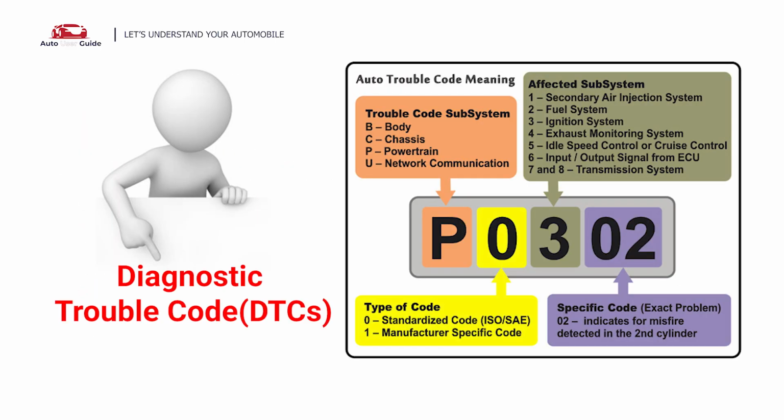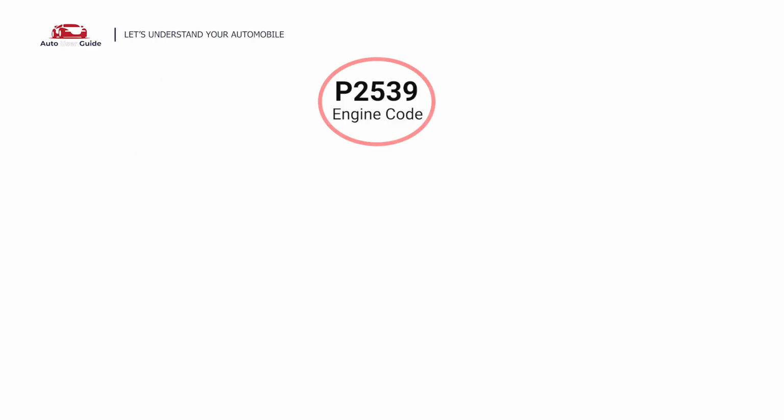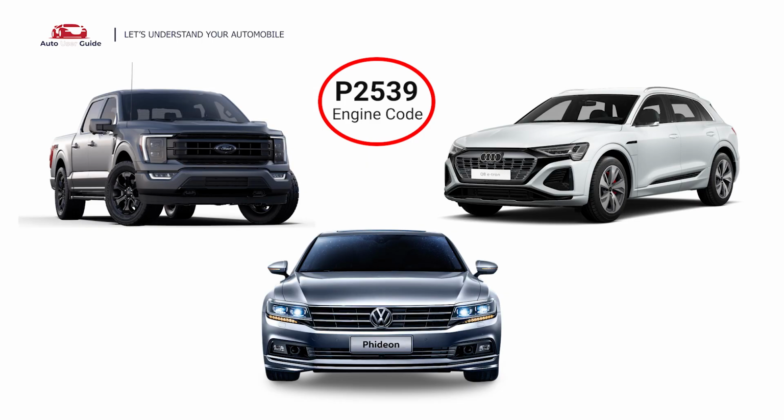Each DTC code corresponds to a specific issue in your vehicle. This error code occurs in any OBD2-equipped vehicles, especially those manufactured since 1996. It is commonly found in Audi, Ford, Volkswagen, and other models.